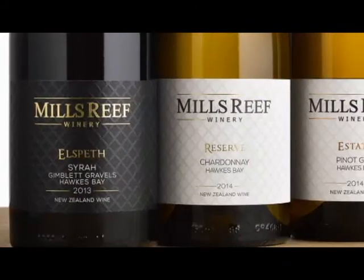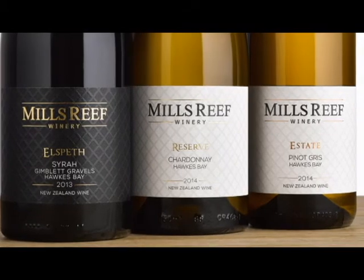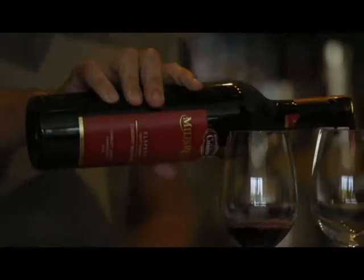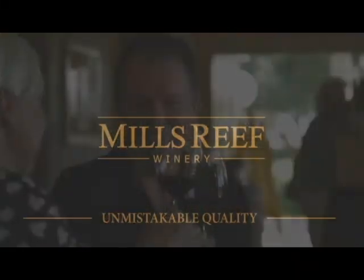The wine does the talking at Mills Reef. If you go back to Paddy and myself, winemaking together, we're never great at self-promotion, so the wine's got to do it for us. So the wine's doing all the hard work. Absolutely. I tell you what, it's doing a good job. You should give it a pay rise. Cheers. Good health.